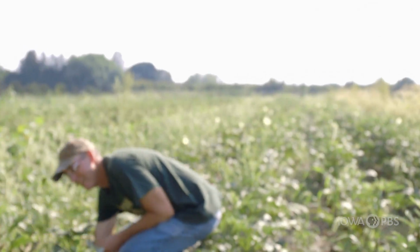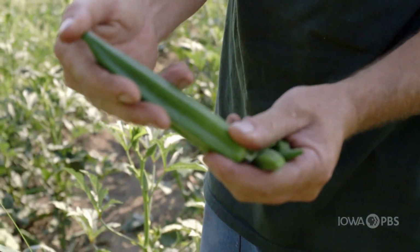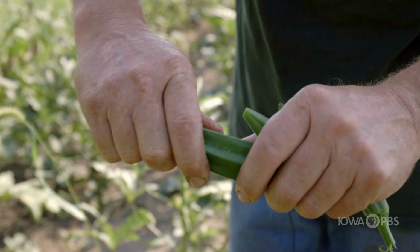Harvesting okra, if you think of it kind of like green beans, you really need to go out there every 2 or 3 days to harvest it so it doesn't over mature. The one hiding down here at the bottom. We'll try to break that one. It won't break. We'll try to snap it.